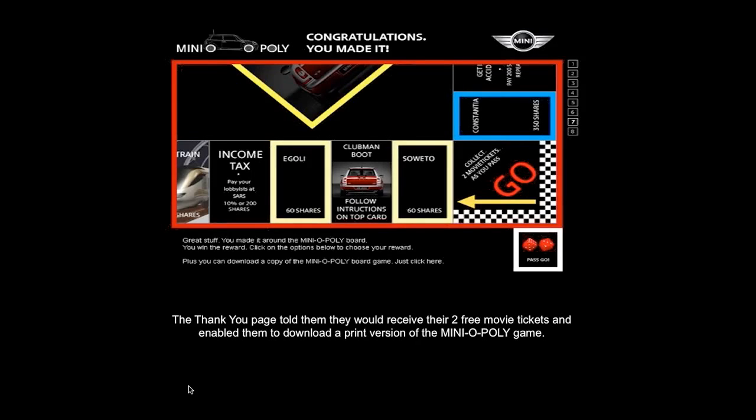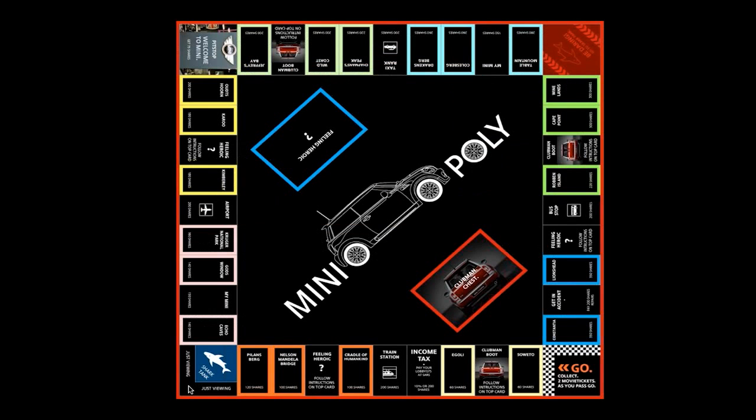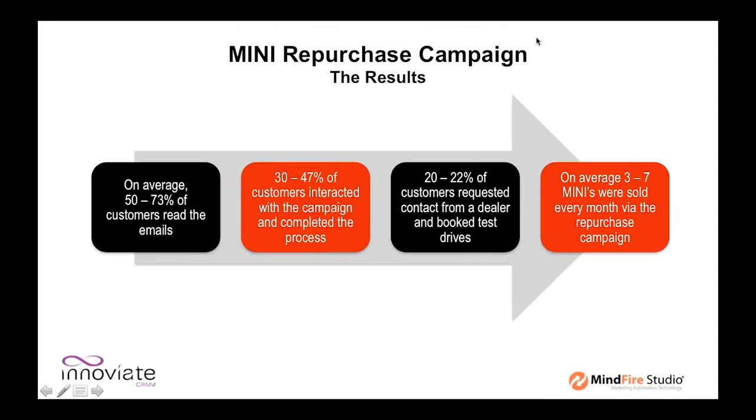We sent that to the dealers as well. So when the dealers were taking them out for their test drives, they were able to discuss their favorite lifestyle interests with them, talk to them about their hobbies, talk to them about their interests, and that obviously made the test drive also a more richer experience as a result. If we go to the next page, you'll see the actual full game. That's what the game looked like. So that is what they were able to download and to play with. And this is what was printed.